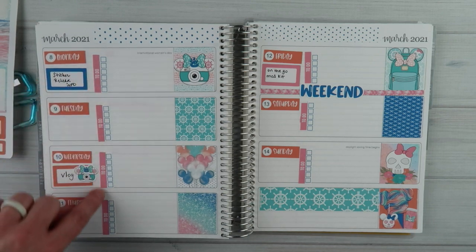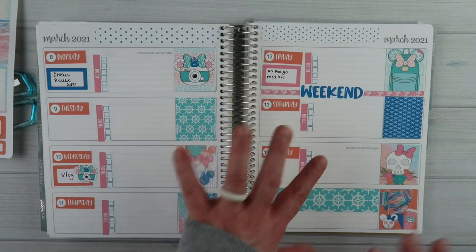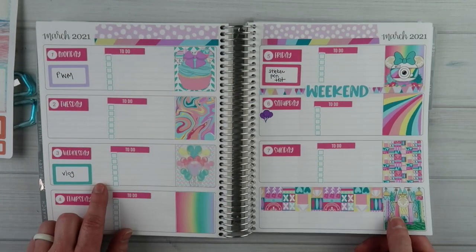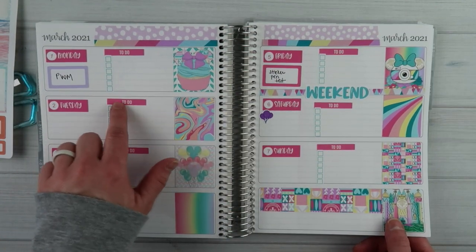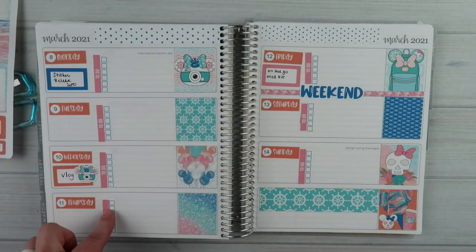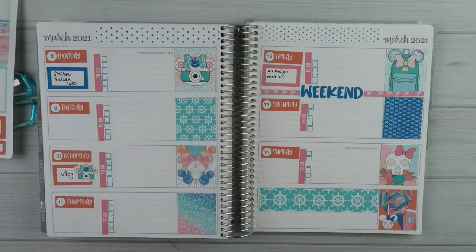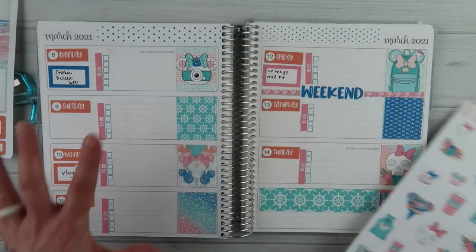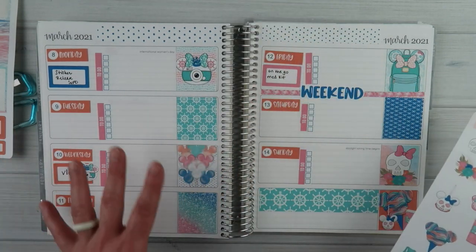And I decided to do the to-do headers different on this spread than I did on this one to share with you how you could do both. So you can do them at the very top or you can do them down the side like I did here. So I have all of these stickers left. I only used one deco sticker right there. I just didn't want to overfill my spread.